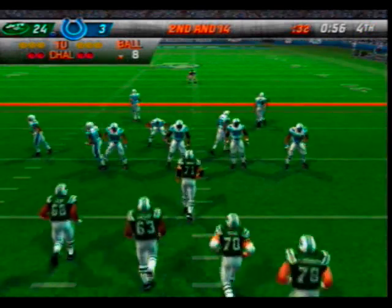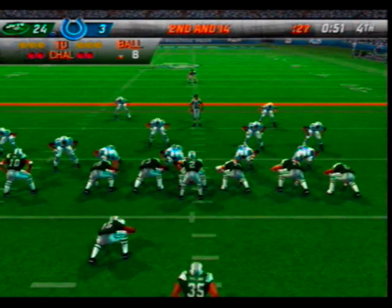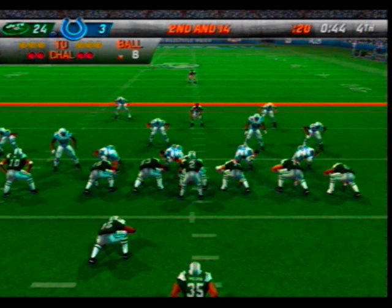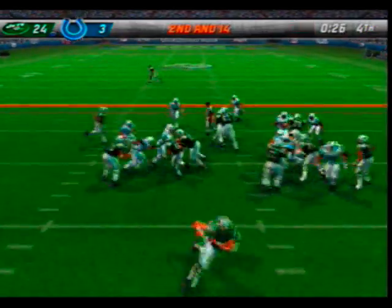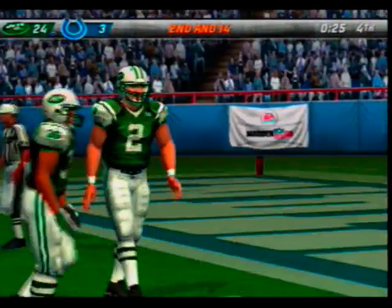Ball on their own 18. Ball on the 8-yard line. Strong right. Defense, get ready. Set. Watch the play. Bring it up. Hey, watch the screen. On the ground. Number 55 is there on the stop at the 11-yard line.